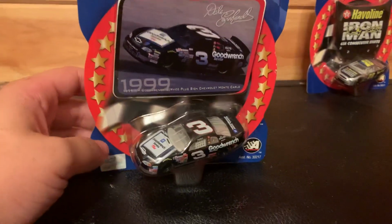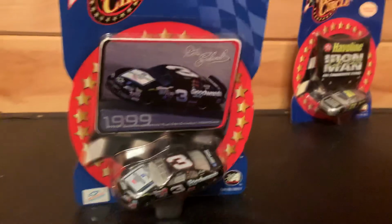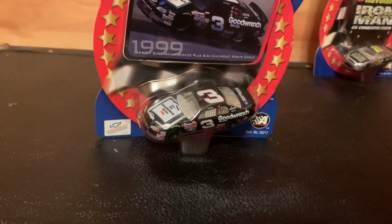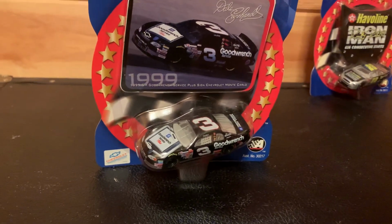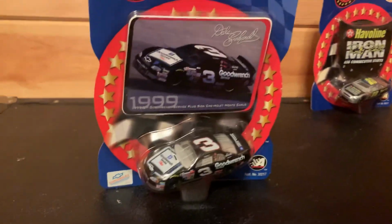Next is Dale Earnhardt's Goodwrench Service Plus scheme that he drove throughout the majority of the 1999 season, and that scheme is pretty much infamous for him turning Terry Labonte around at the Bristol night race, and then, oh my god, with 100,000+ fans booing the shit out of him.